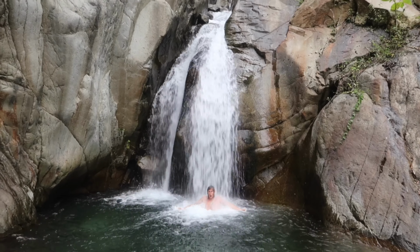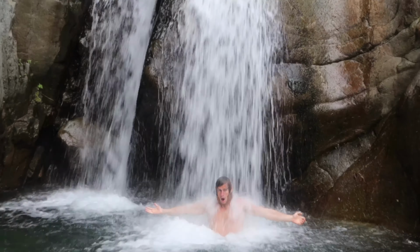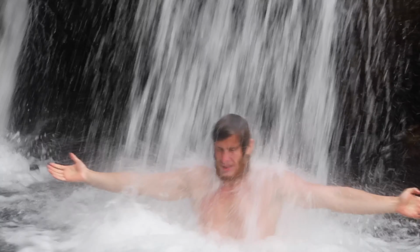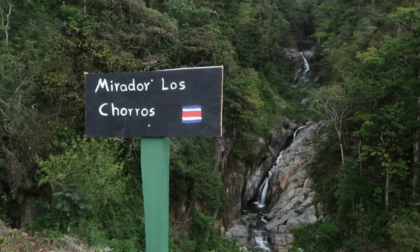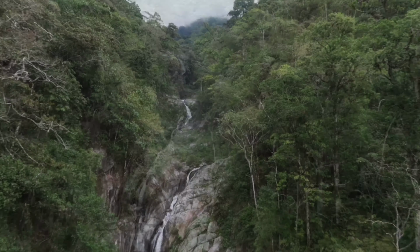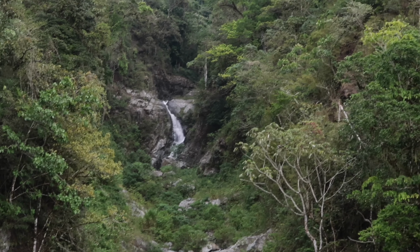It's also great to have a shoulder and back massage under this strong waterfall. Here we got up to this viewpoint, Mirador Los Chorros, which was just above the waterfall. But we can also see another waterfall just above the one where I was swimming. It seems like it's a pretty epic place for flying a drone.